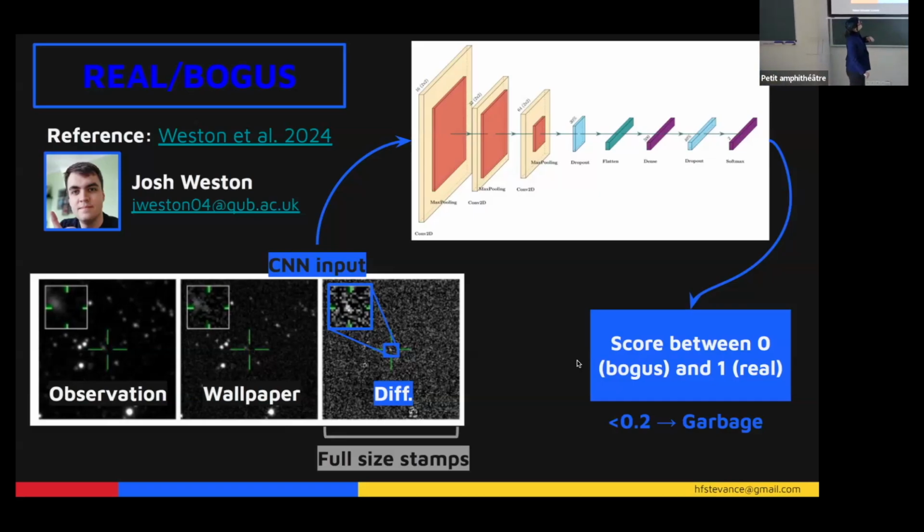Now, our CNN is going to work on the difference image, specifically the center of the stamp, a 20 by 20 pixel cutout. And it's going to give it a score between 0 and 1, 0 being bad, 1 being good. Essentially, it's trying to see if the blob in the middle is PSF-like, nice and round, because that's what optical astronomers are looking for.